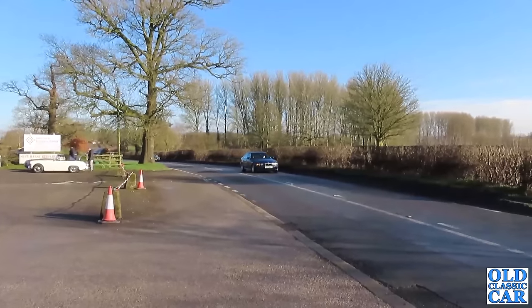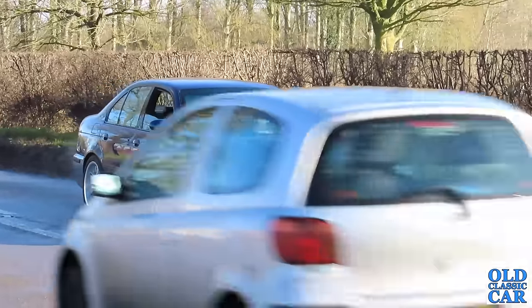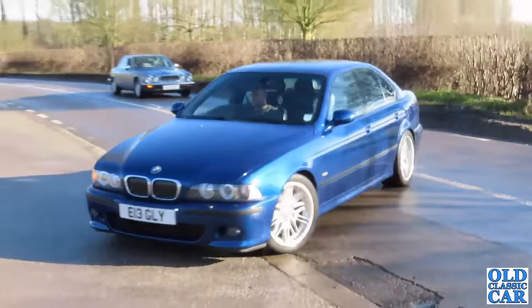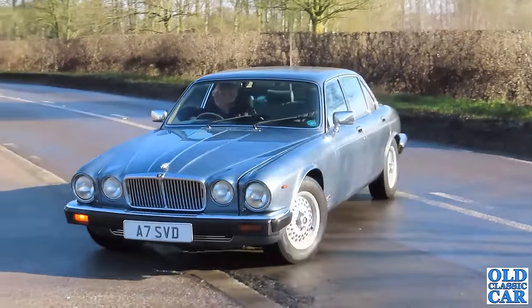There's that cracking E39 5 Series M5 BMW that we saw at the last meeting here at Combermere. Really sharp looking car in a fantastic shade of blue. Very, very nice indeed. And the Series 3 XJ. Wow, I think that's a 4.2.